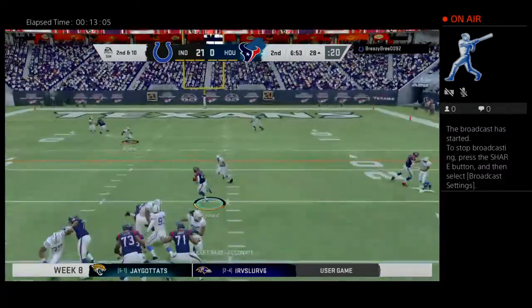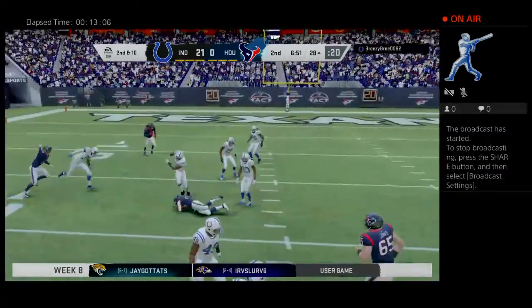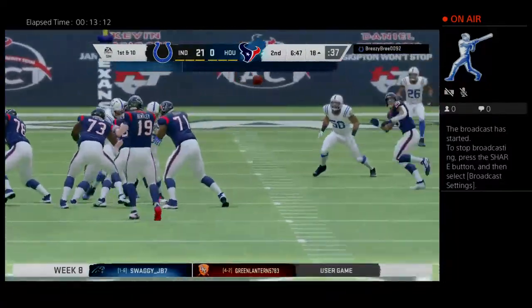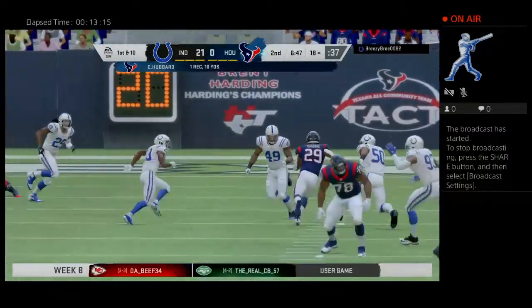Throwing again. Bentley, he's going to flip one out here to his running back, and inside the 20 before he's brought down. 10 yards there, good enough for a Texan 1st down.